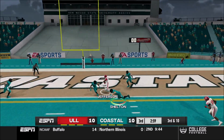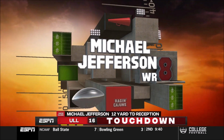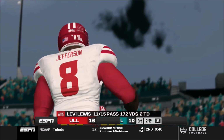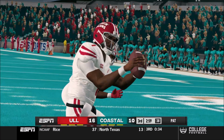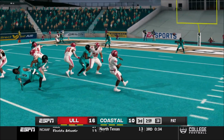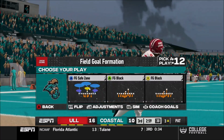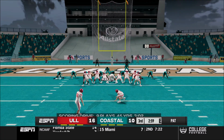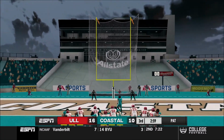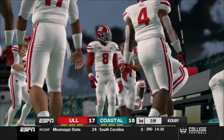He's got to throw it in a hurry. Throws, and he's got a man. Touchdown. That's a positive for the passing game. It was absolutely the right call in that situation. He splits the uprights with the extra point.